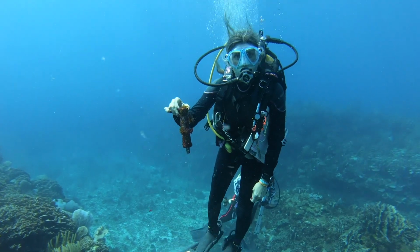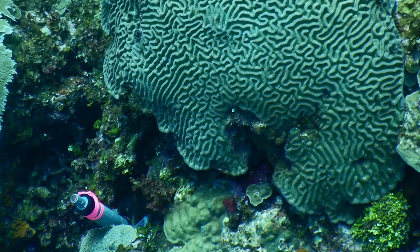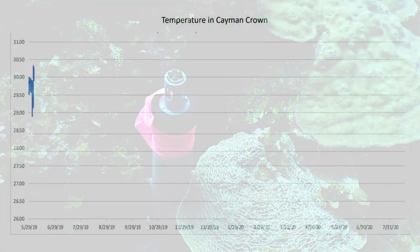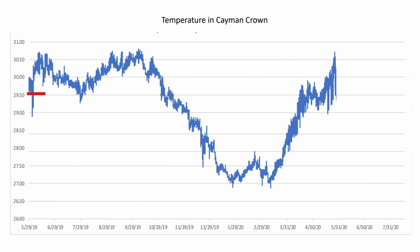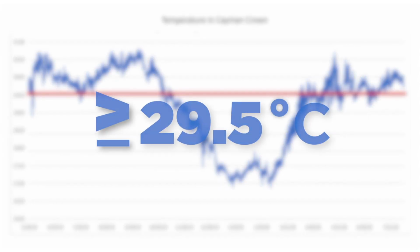Increases in seawater temperature can be a big stressor to corals. Our data shows that for more than 61% of the time for which data is available, the seawater temperature in Cayman Crown remained over 29 degrees Celsius. This suggests that the reefs at our study sites have been under some thermal stress for the last couple years. Higher temperatures are linked to coral bleaching.